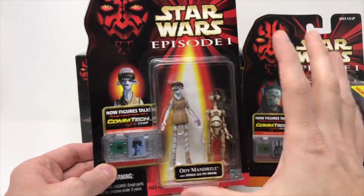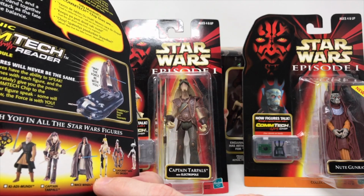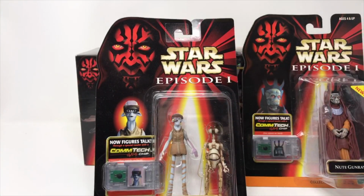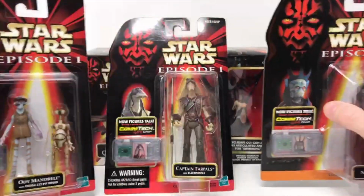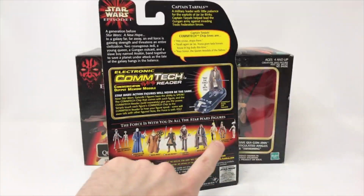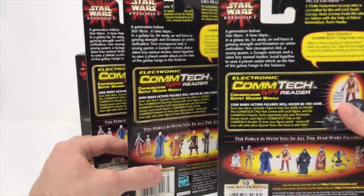However, some of them really started to get unique and a lot harder to find. I think there was a Ric Olié made, that's the character that kind of looks like a billy goat with three eyes. I think one of them was actually a pod racer at one point, and I think he was one of the last ones to get made. But, you know, we do have these very vintage collections. I think these are all from the same line. Actually, Captain Tarpals may be from the next line. Yeah, he's from another line. Yep. Nute Gunray's from a slightly better order.